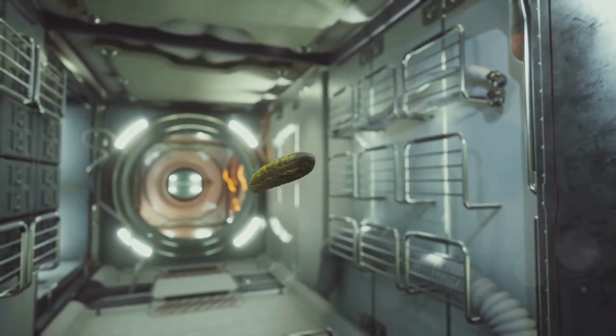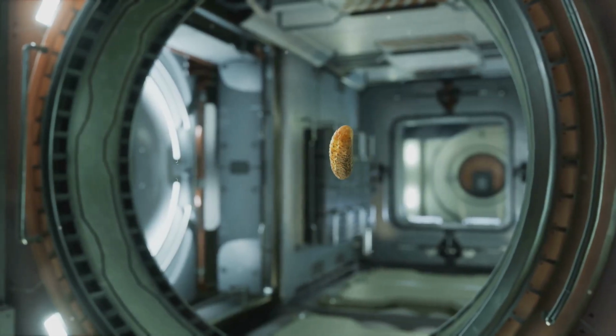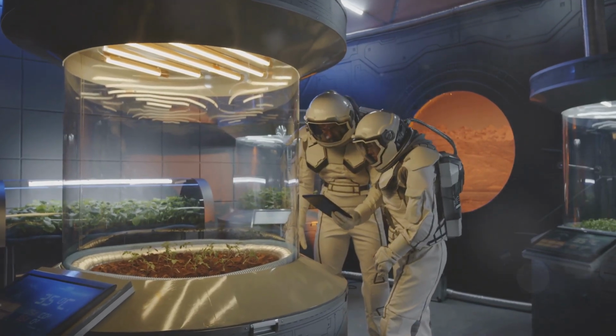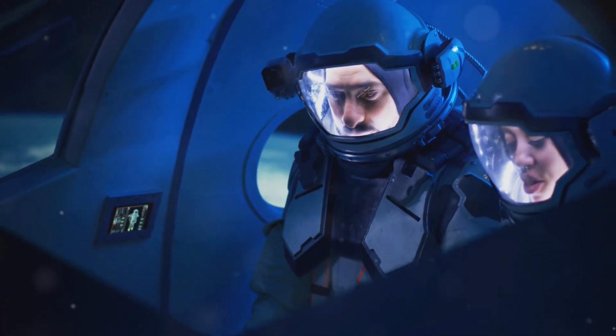Astronauts eat specially prepared meals designed to be nutritious and easy to handle in zero gravity. Foods are often vacuum sealed or freeze-dried to ensure they stay fresh for a long time. Did you know that space food has to be prepared with special techniques to avoid spoilage and ensure astronauts get all the necessary nutrients? So what kind of food do they actually eat?